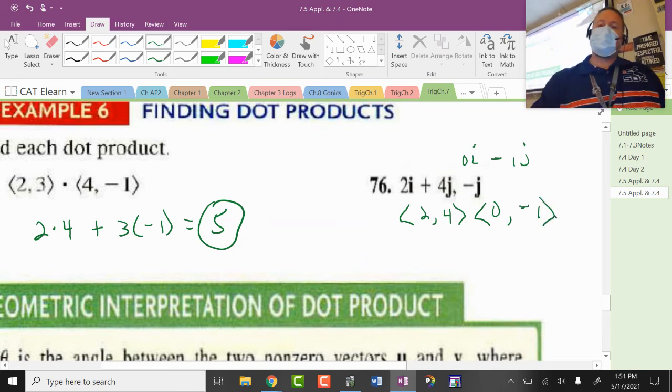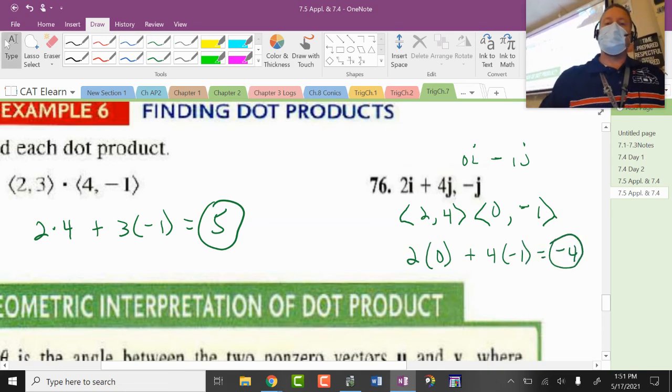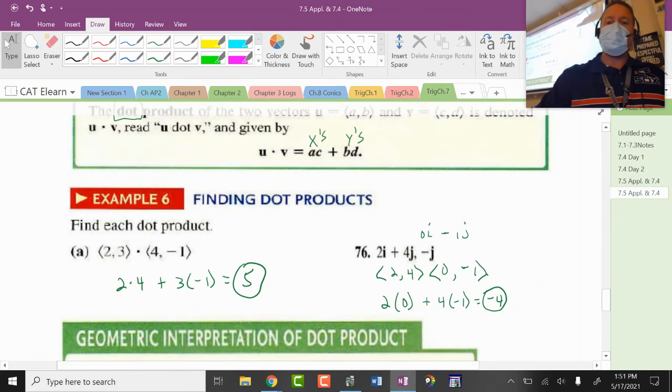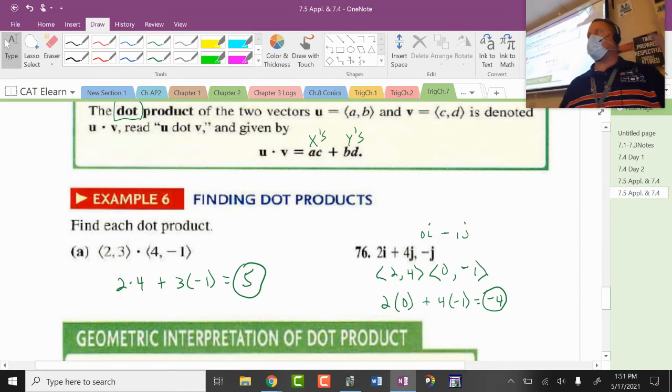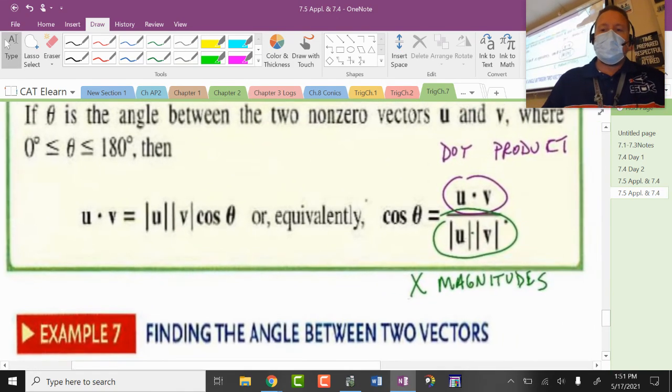Okay, so just so you know, to do the dot product on this one, this is 2 times 0 plus 4 times negative 1. So yeah, it's another weird formula, but is it difficult? Not really. Try to remember, dot product just ends up being a sum of two different things.